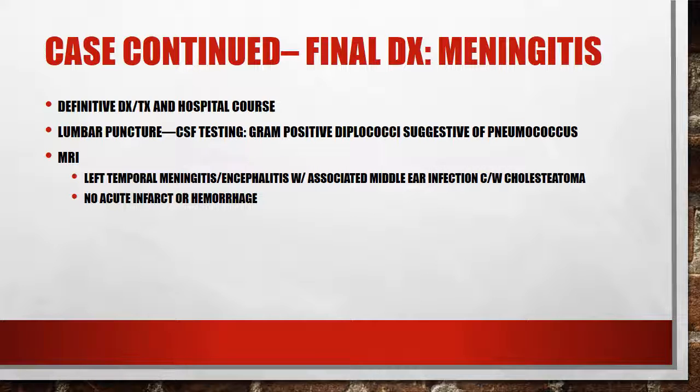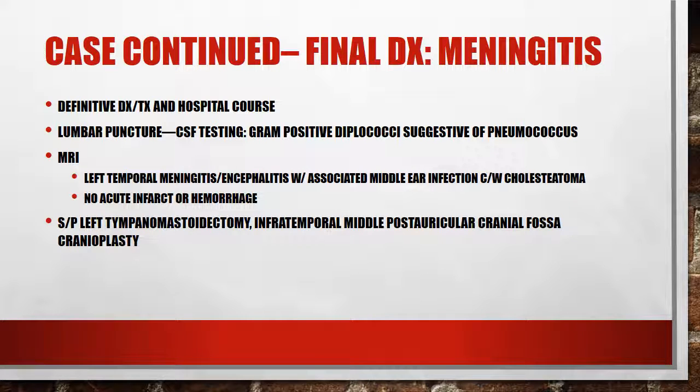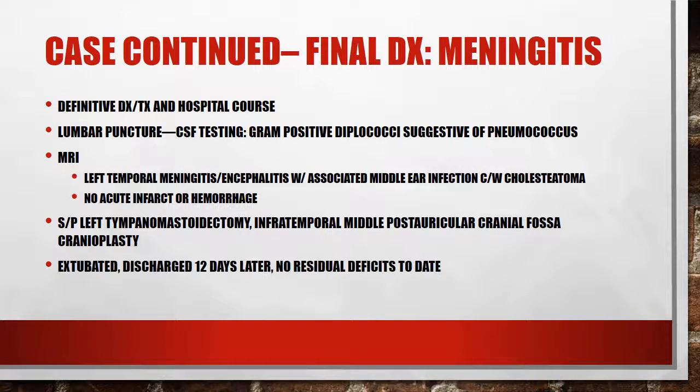Also, he did have his MRI, which also showed meningitis and thought to be associated with a middle ear infection. So the patient had antibiotic coverage for meningitis. He did get some surgery done to help with the inner ear infection, and he was eventually extubated and discharged, and actually did quite well. Ended up having no residual deficits from his initial insult.